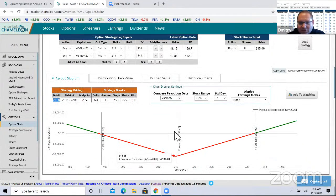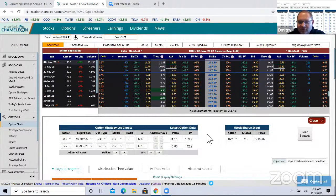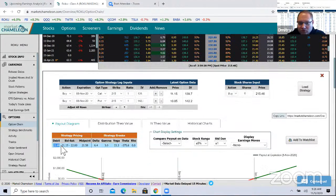That means the fair value of the straddle would be $22. So buyers of this think the stock is going to move more than $22 away. Sellers of this think it's going to move less than $22 away. So that's the implied move, $22.